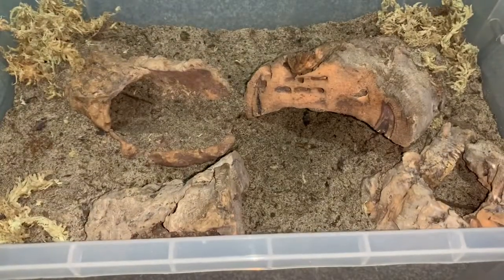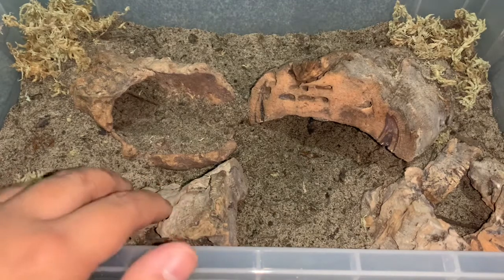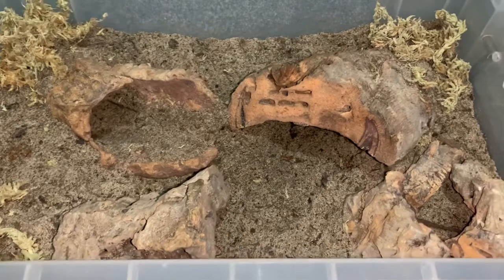It's currently a mix of topsoil and play sand, but if I find that the beetles are fighting each other, of course I will be separating them. But the idea is that this has a space underneath. They can have a territory here and here. But if I do see that there is a lot of fighting, I will be housing them separately in smaller tubs. But yeah, so here's a tub.